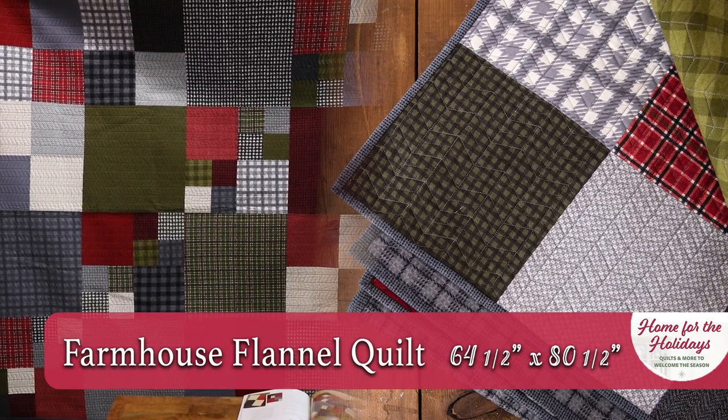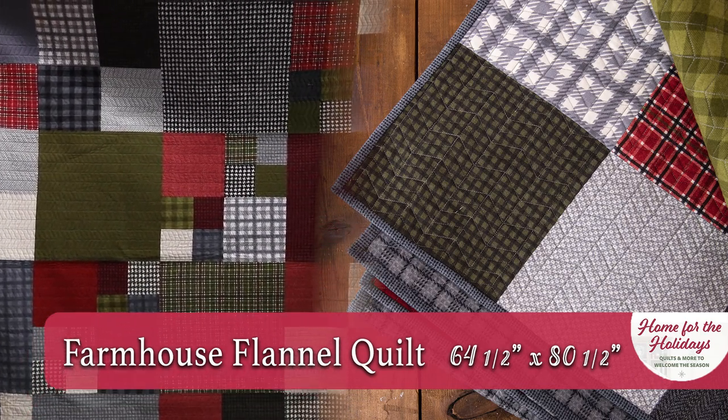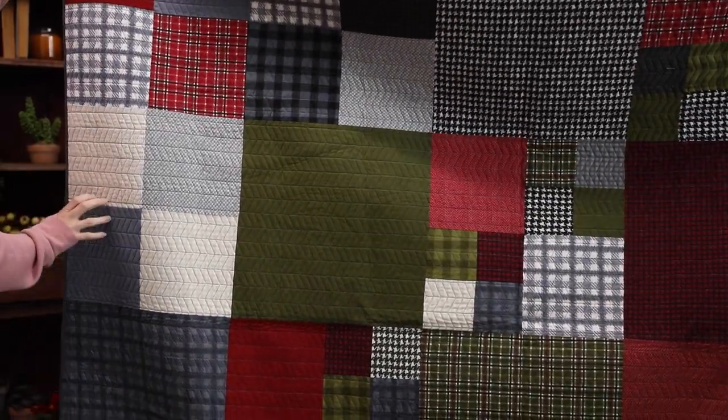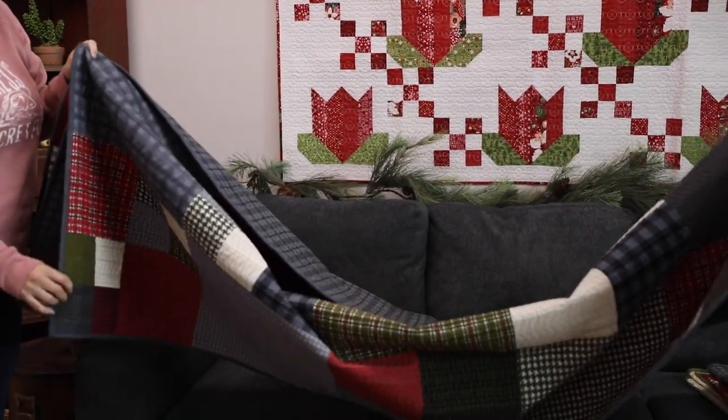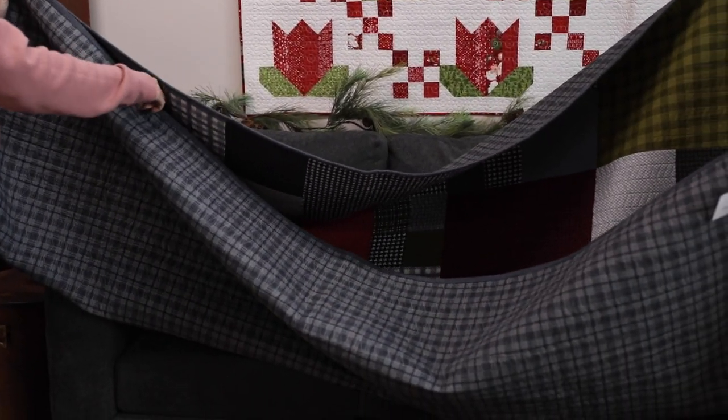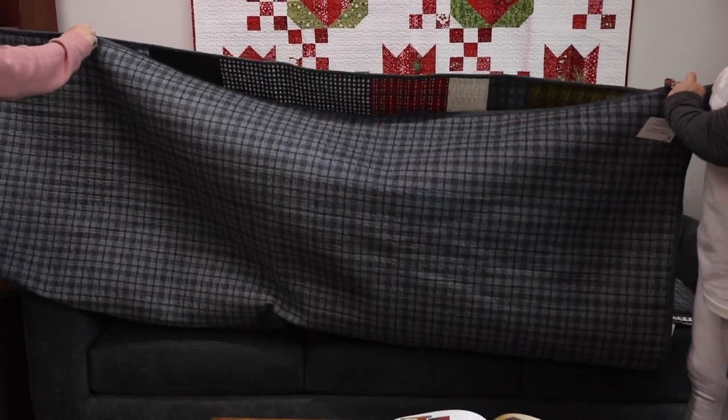Sometimes these big blocks, get-it-done type quilts are the best on your time. And I love the way it's quilted too. Yeah, that is really cool. It's kind of like a herringbone type pattern, like it almost mimics the wool.